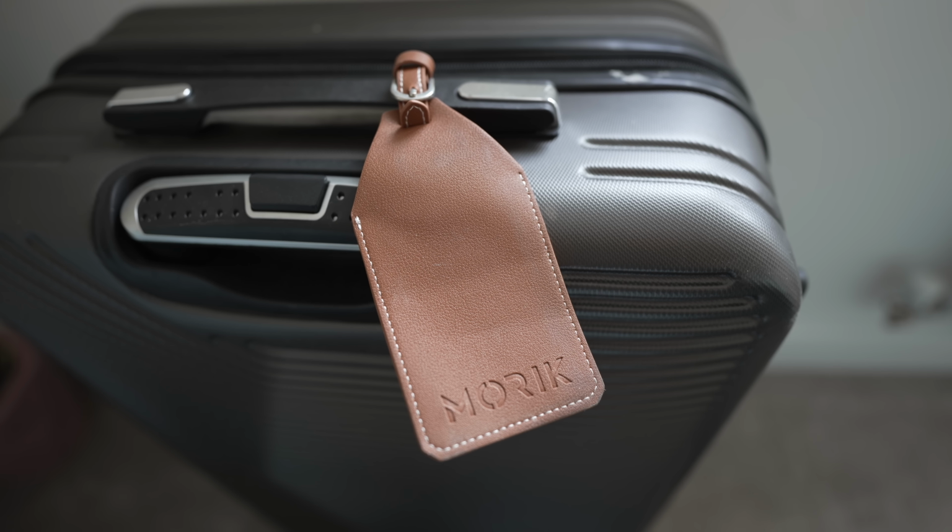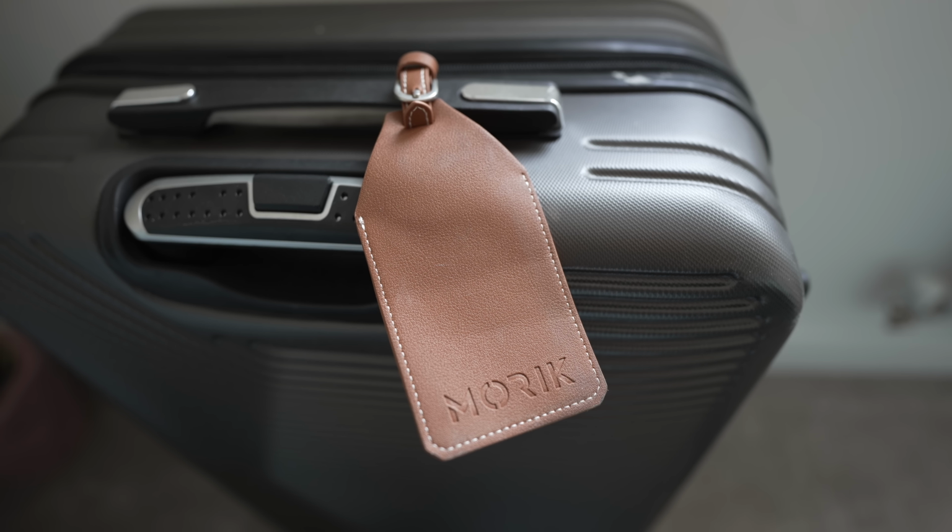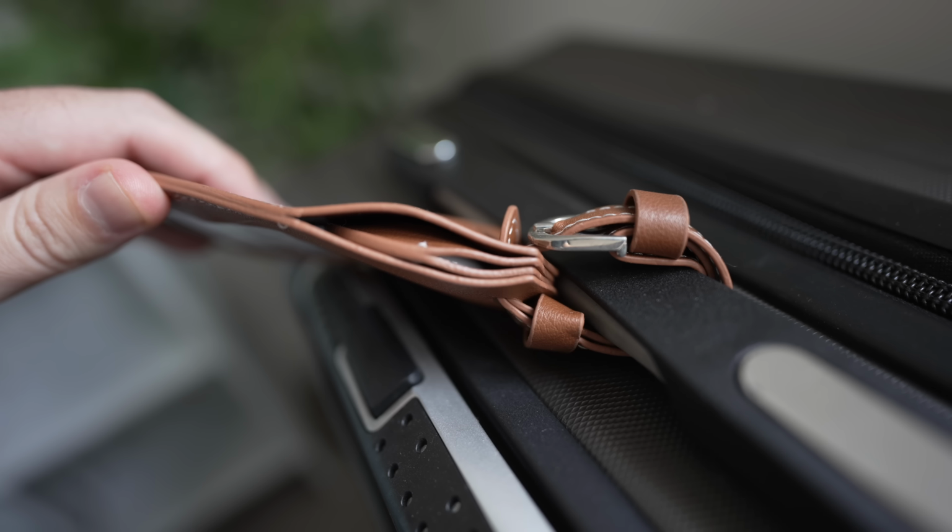As well as our keys, my wife and I use these in our day-to-day bags and our suitcases, which gives real peace of mind when you're traveling. I'll include a link to the Moric AirTag holder, which is a great little luggage tag with a hidden AirTag compartment.